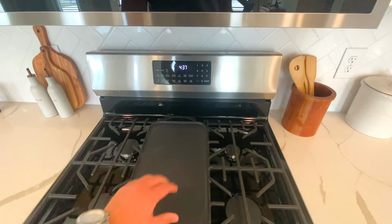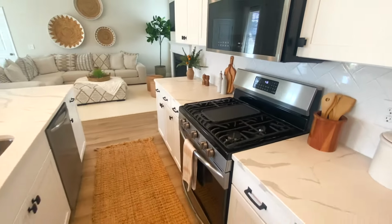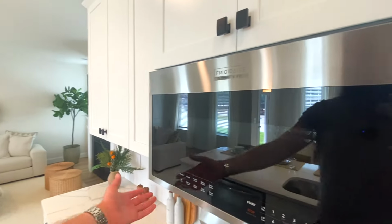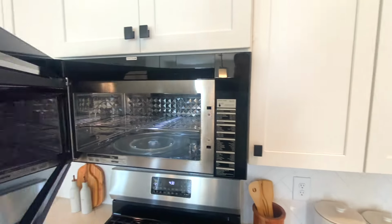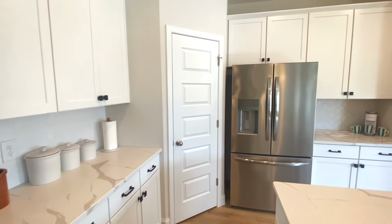Within a griddle burner for your gas range. You got your stove, or oven rather, and a beautiful Frigidaire Gallery microwave. I always feel like I'm not sure which way to open it because it's just such clean design. But yeah, so much storage in here.